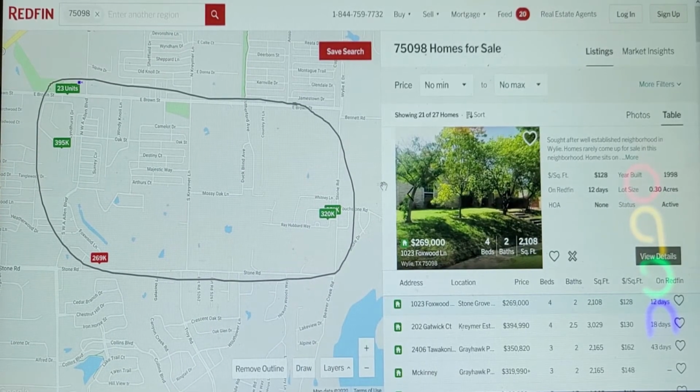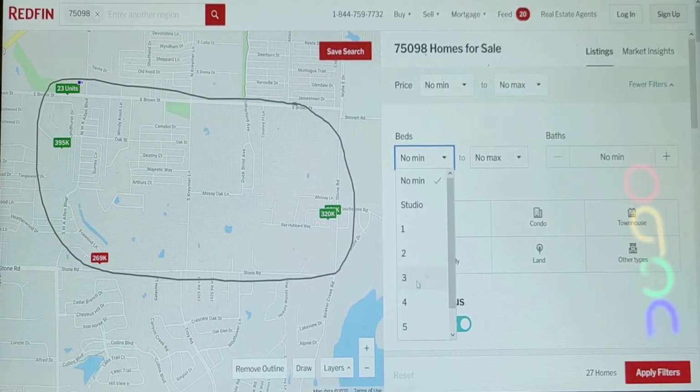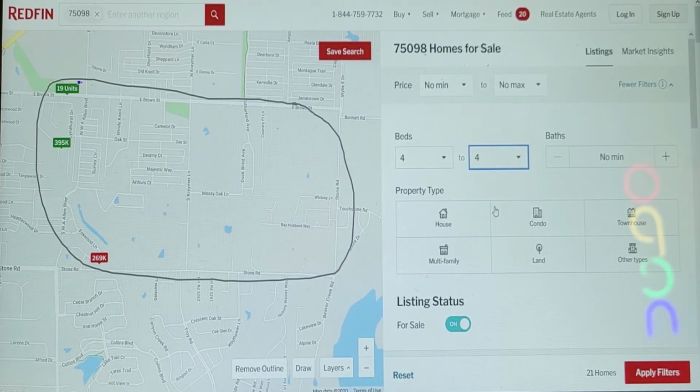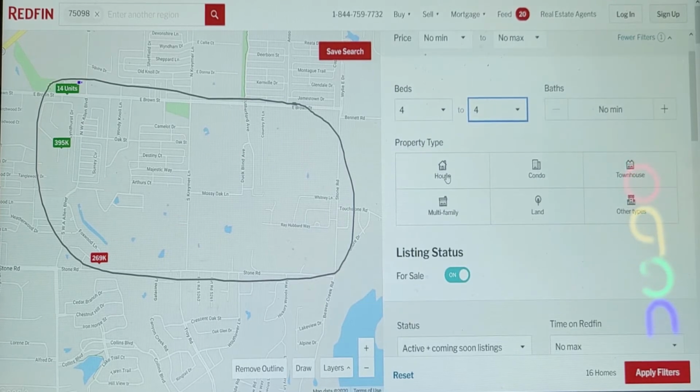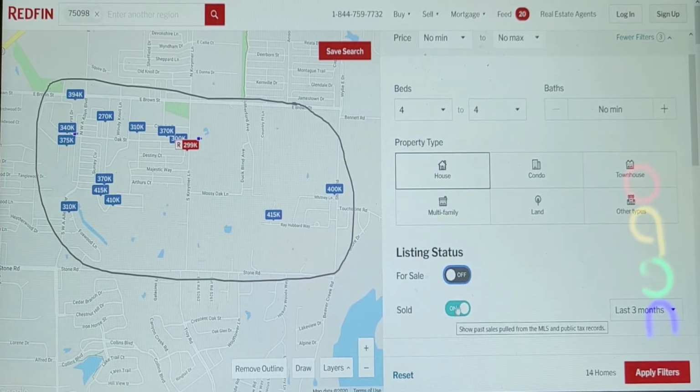And then the next thing we're going to do is we're going to look to the right here under filters, right here, filters, and we're going to click on filter. So I know it's a 4-bedroom, so I want to look at nothing but 4 bedrooms in the area. I also know that it's a house, and I want to look at sold properties, not for sale.